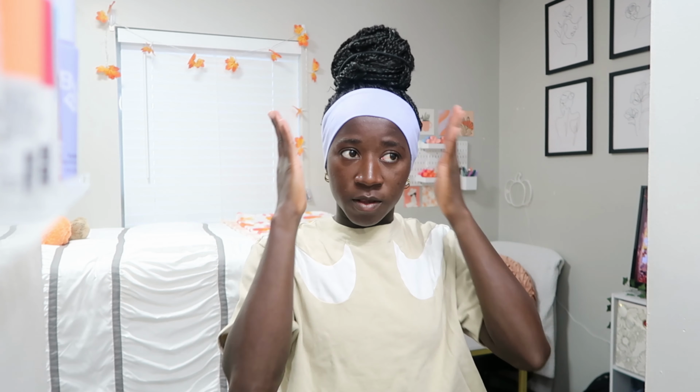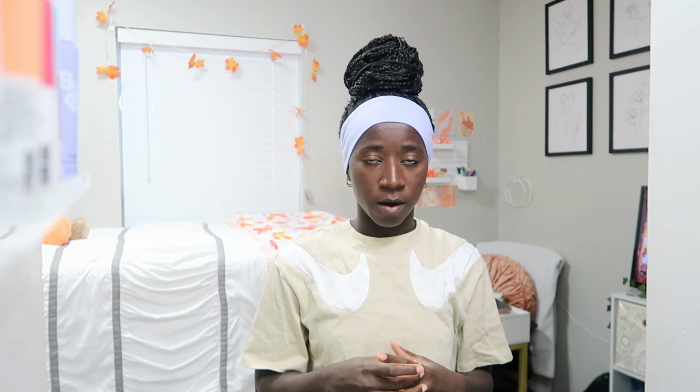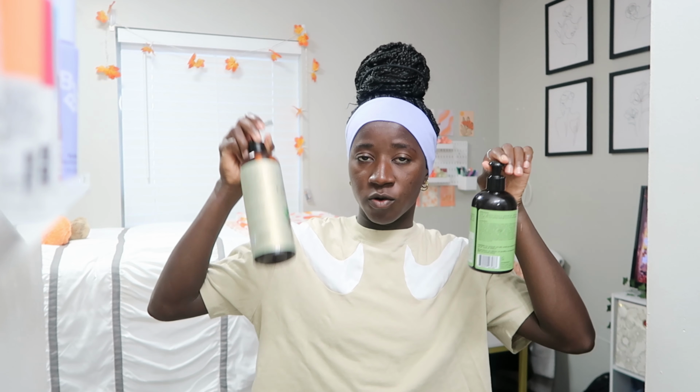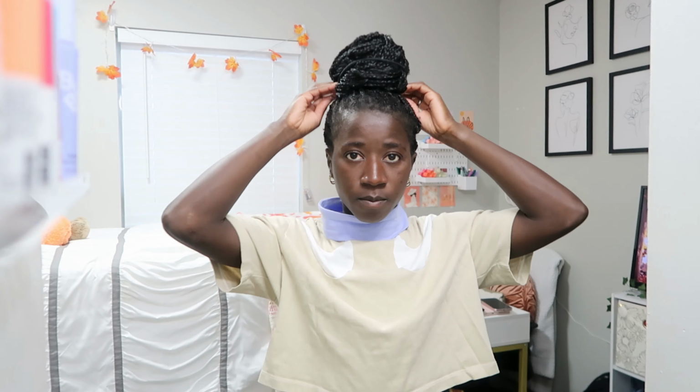Okay, so I just have this purple headband on just to keep all the products from getting in my hair. Actually, that was very stupid because I forgot to put my leave-in conditioner and my oil in my hair. So let's backtrack and do that.